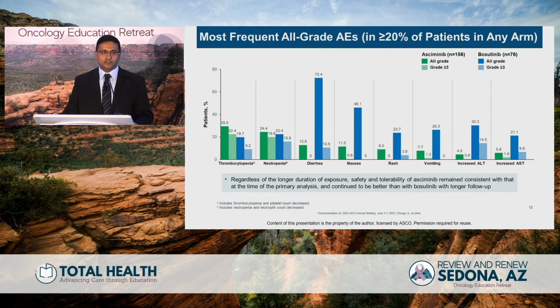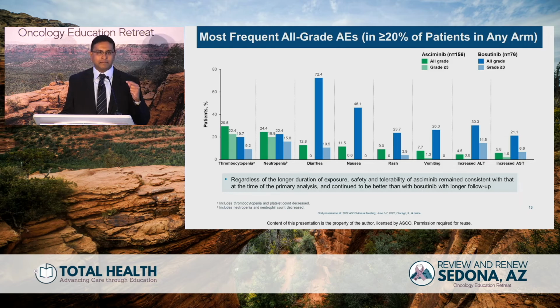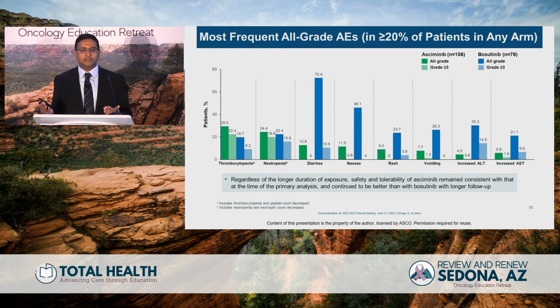What about side effects? When you're treating people with chronic agents like TKIs, I think side effects and maintaining compliance is so important. And you can see here that there's a big divide, right? So bosutinib, as you all know, causes a ton of diarrhea. So GI toxicity is a major side effect of bosutinib. But what you also know is after 3-4 months of therapy, potentially reducing the dose slightly, the diarrhea goes away and people tend to tolerate it well.